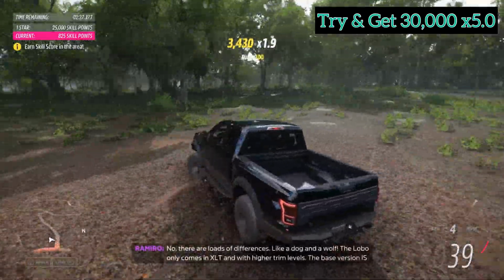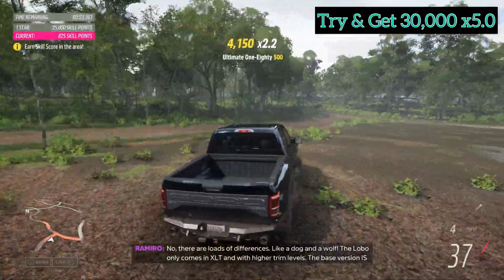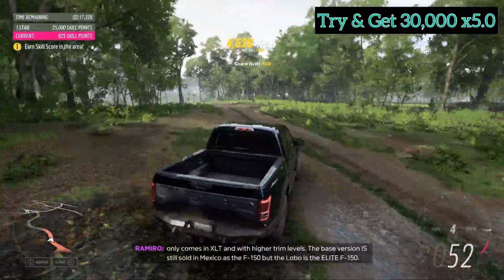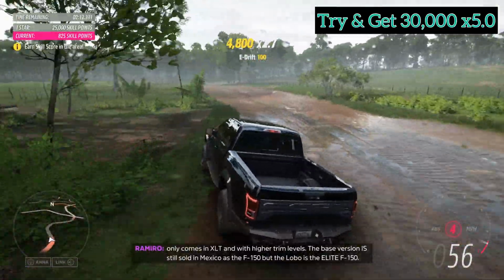Now, there are loads of differences, like a dog and a wolf. The Lobo only comes in XLT and with higher trim levels. The base version is still sold in Mexico as the F-150, but the Lobo is the elite F-150.